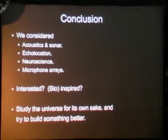And that's the summary, the end. In conclusion, biological systems are rich. You should consider them in your work. They're rich for inspiration for electronics. And I hope you are stepping away with some interest also in bat echolocation, nervous system, acoustics, but if not, certainly in the rich potential for ideas from the world around you. Thank you.